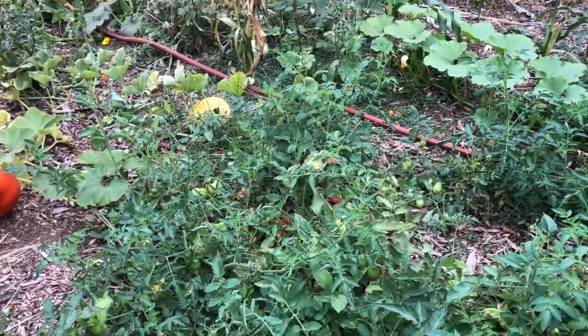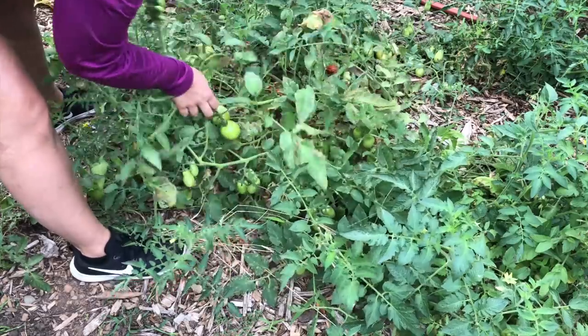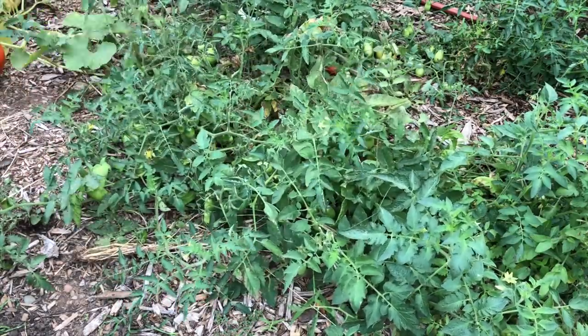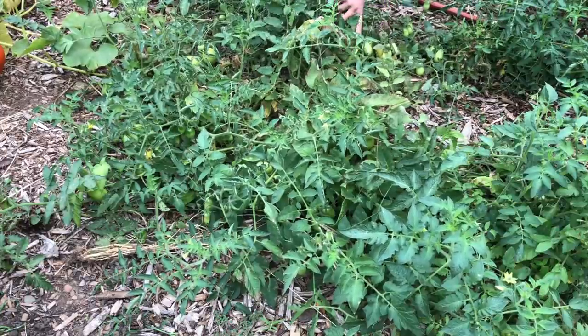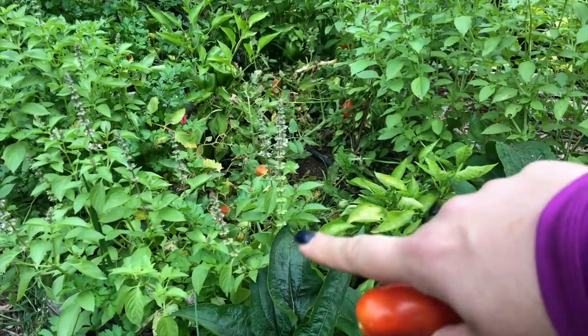Let's go ahead and get them right now. There's so many tomatoes in here. It's pretty incredible. But I only see two red ones. There's deer poo, so that was a deer tromping around in here this morning. I have volunteer tomatoes in here too.